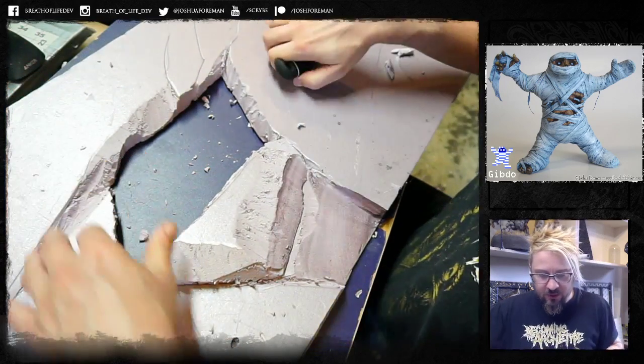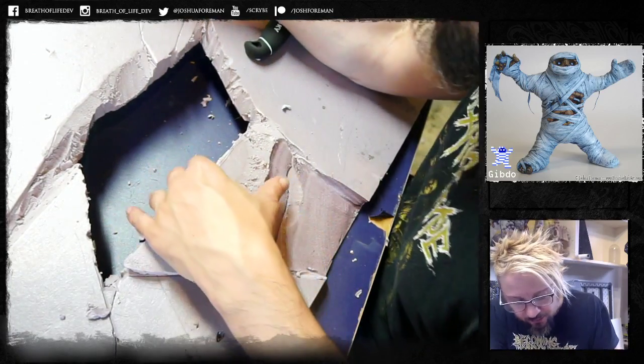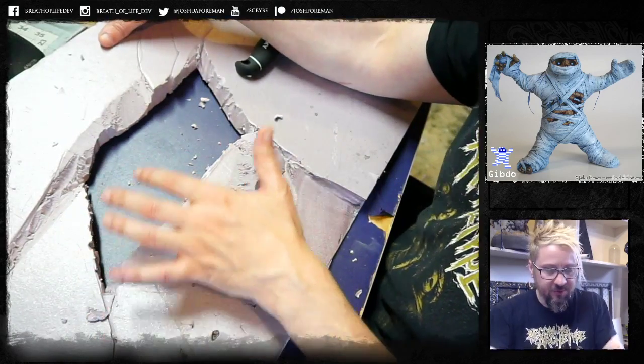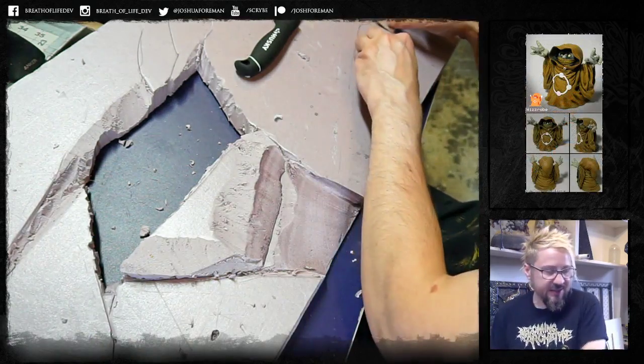Now I'm going to build out the little cave in here for the platform for the sculptures, but that's going to make working on the rest of this difficult if I do that now. So that's probably going to be the last step.